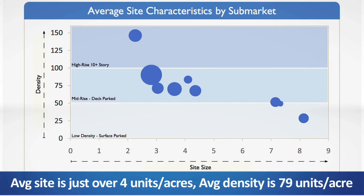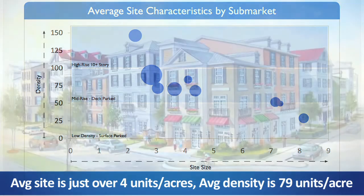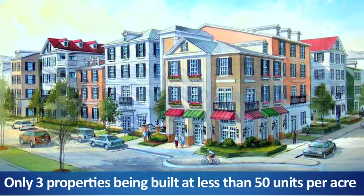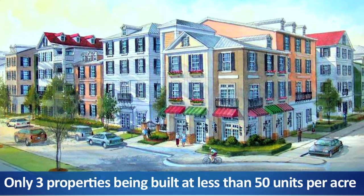The average site size for projects in the infill pipeline is just over 4 units per acre, and the average density is 79 units per acre. Conversely, there are only 3 properties being built at less than 50 units per acre inside the perimeter.